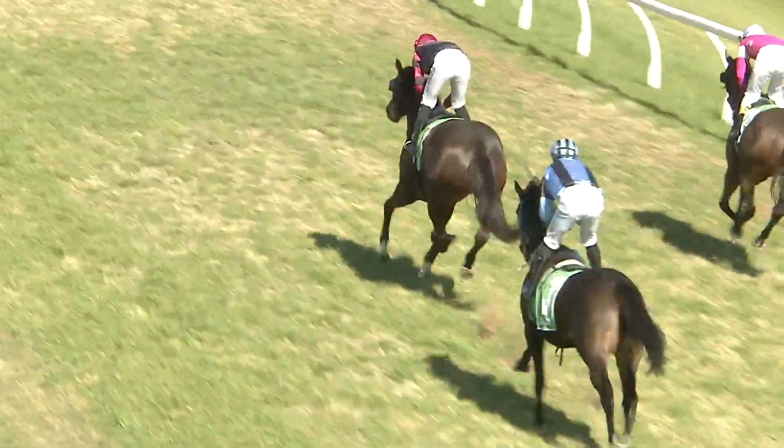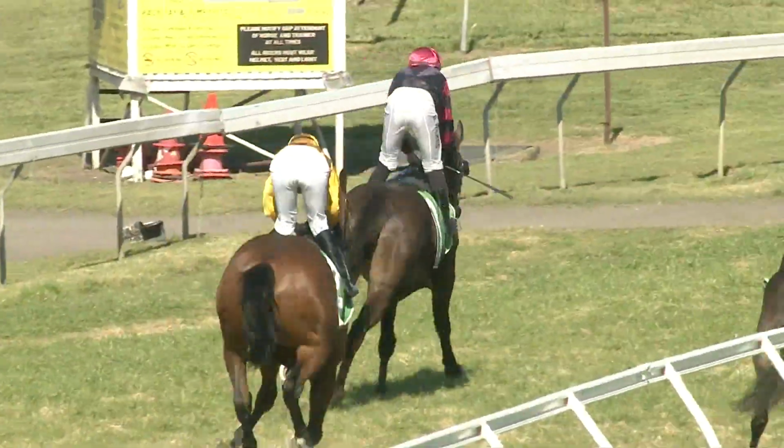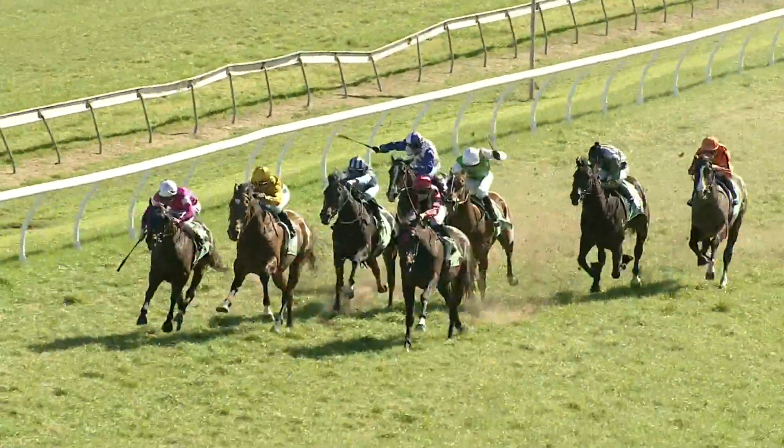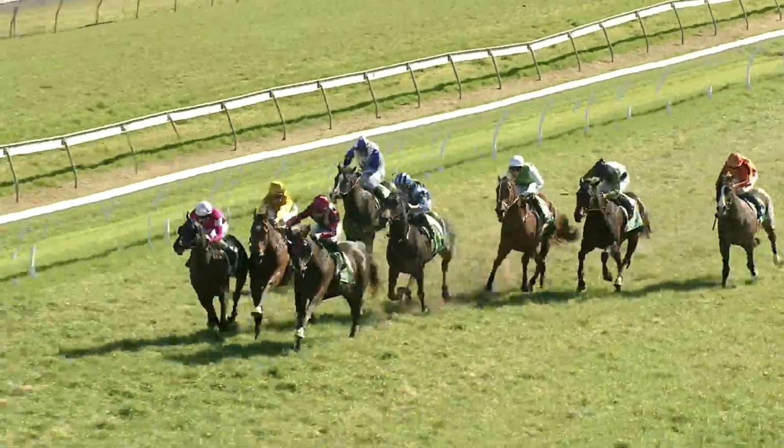Now, she was impressive, wasn't she? And she was only going to improve up in trip moving forward. So today already looks short of her best, but I dare say if she begins on terms, she wins. Yeah, no, it was a massive, massive performance.